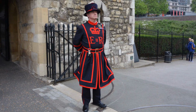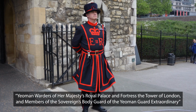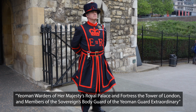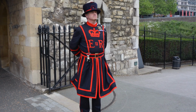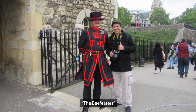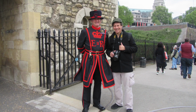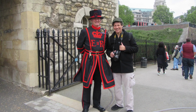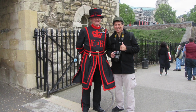You may recognize this uniform. It belongs to the Yeoman Warders of Her Majesty's Royal Palace and Fortress the Tower of London and members of the Sovereign's Bodyguard of the Yeoman Guard Extraordinary, also known as the Beefeaters. They are ceremonial guardians of the Tower of London. In principle, they are responsible for looking after any prisoners in the tower and safeguarding the British crown jewels. They have also conducted guided tours of the tower since the Victorian era.